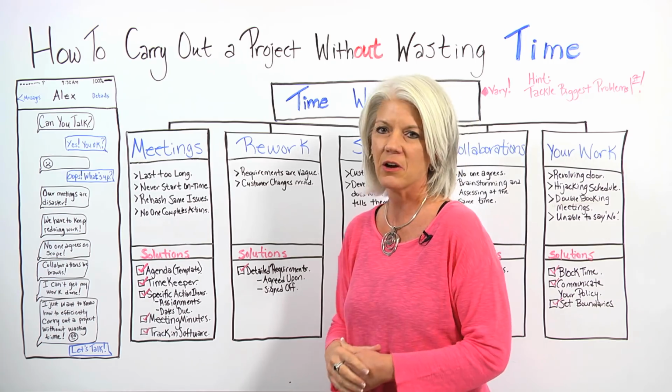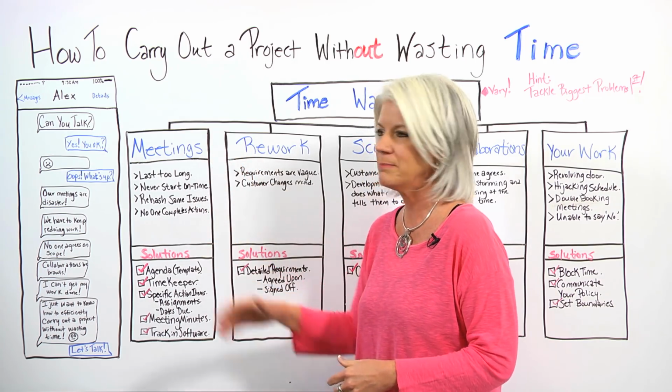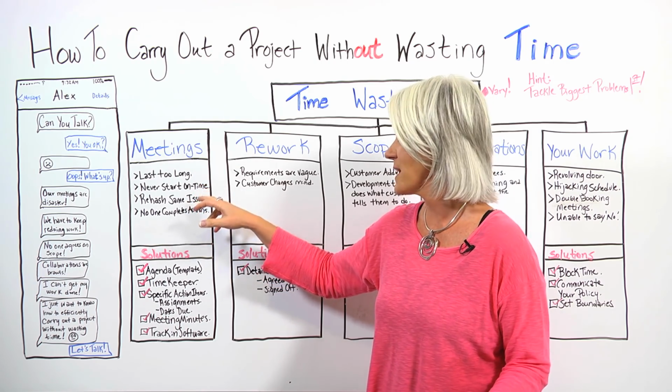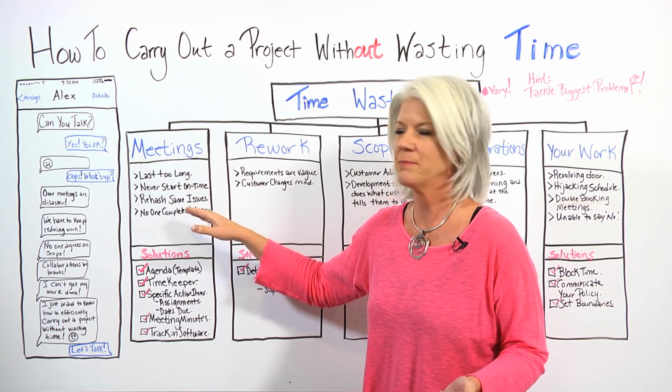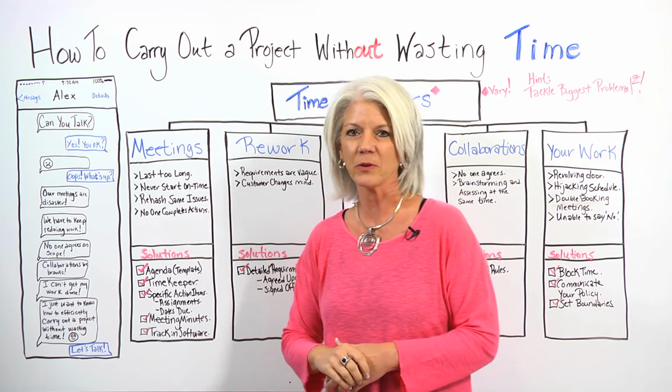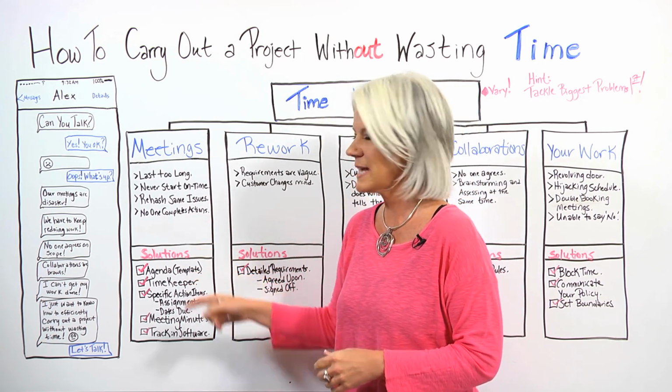So I asked her to talk more about what's happening in meetings. She said, they last too long, they never start on time, we're rehashing the same issues, and no one completes their action items. So we came up with some quick solutions after we looked at what was happening.